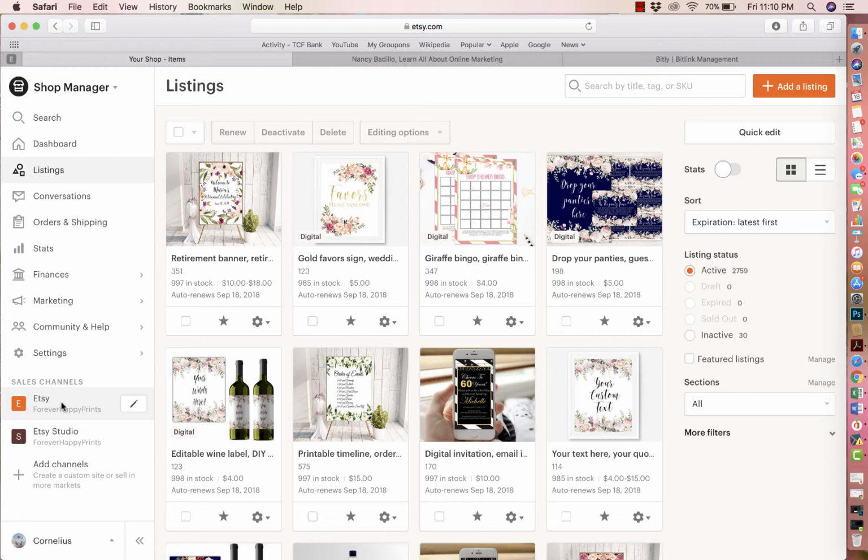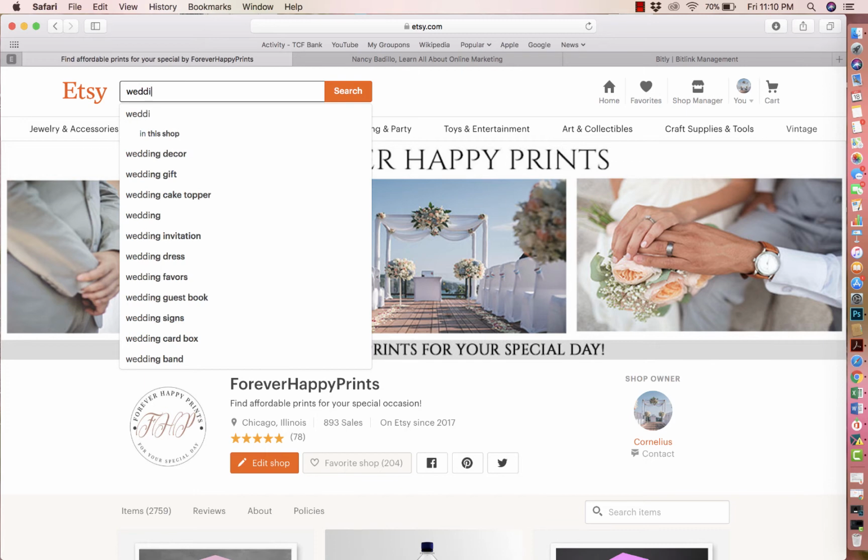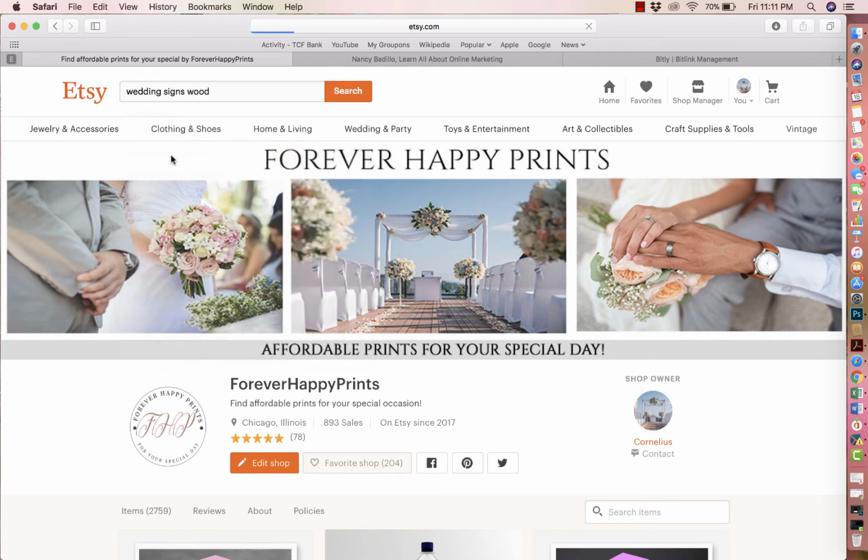And then my last tip is one that a lot of people do when choosing keywords. So a lot of people, this is what they do. When they say, oh, I did SEO research, they go here and they put wedding signs. And then they start looking at the keywords that generate from Etsy. And these are keywords that people are typing in, looking for that particular item. So yeah, somebody probably, or a lot of people are typing in wedding signs in wood.